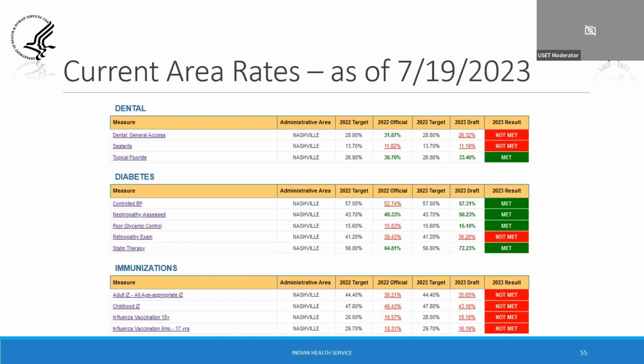Next slide. So I did want to just give you guys a preview of how we're looking as an area. And these are a little bit old, because I had to get the slides in. So this is from 7/19. So we have met the topical fluoride, the controlled blood pressure, nephropathy, portal control, and statin therapy for the dental. We're doing pretty terrible on the immunizations. I will tell you, there's probably a handful of sites that have actually met the influenza this year. Immunizations were tough because people were tired of getting shot, right? So hopefully this coming fall, that'll change.